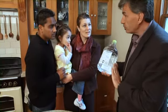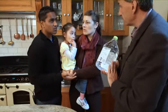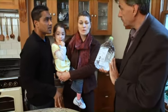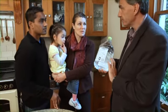So, how much water is a family of 3 going to need in its emergency supply? Well, it's 3 people and there's a minimum of 3 days, so that's 27 litres for 3 days. So we need 9 litres for our family per day. Yeah, minimum of 3 days.